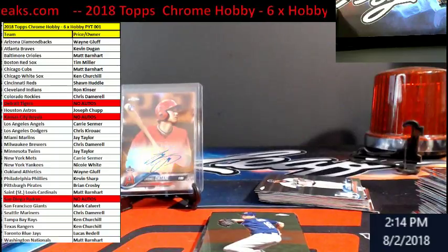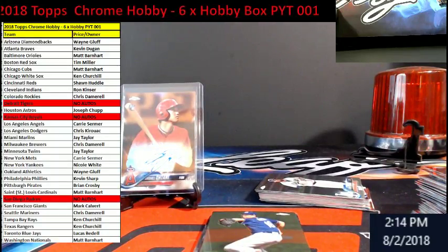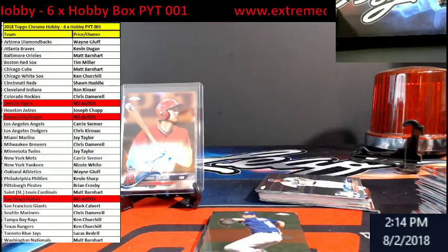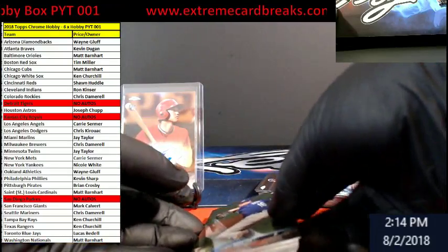You see this in person, I'm going to tell you what. You're going to be happy there, Kevin. That's a nice one, even though it's not autoed. Really nice looking. Kevin's straight up a Braves fan. He's like me with Pittsburgh, man. You're just a fan of it.